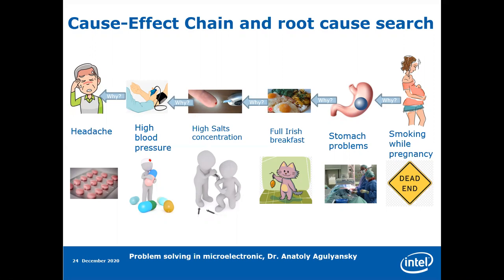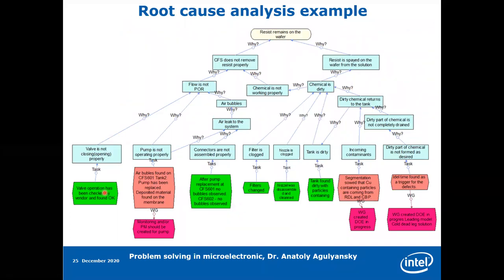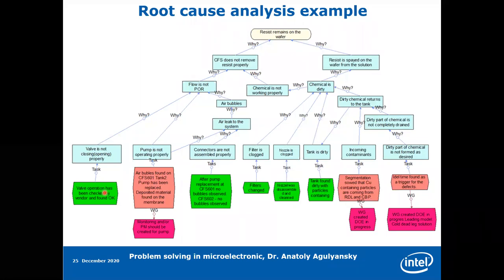But when we created all this chain, you see, we have five different ways to solve this problem. This is what we are doing. This is an example. Don't try to read and understand what is written here. I just want to show you how difficult this analysis could be, how this chain could be ramified. This is a way to investigate, to understand how the system is working, where the root cause is, and which one should be taken to solve the problem.